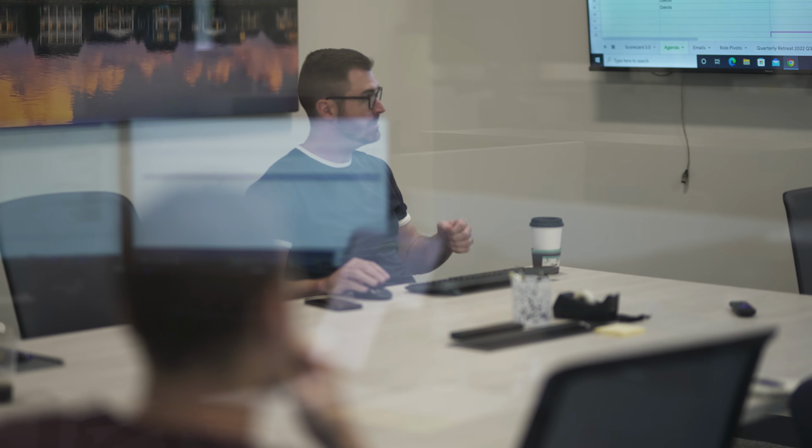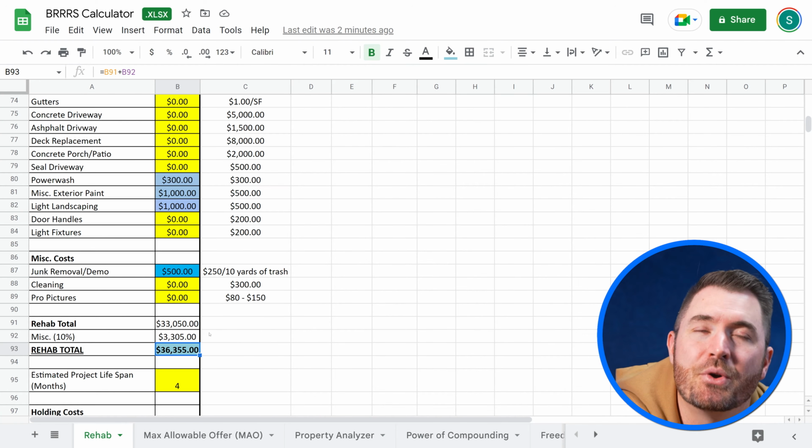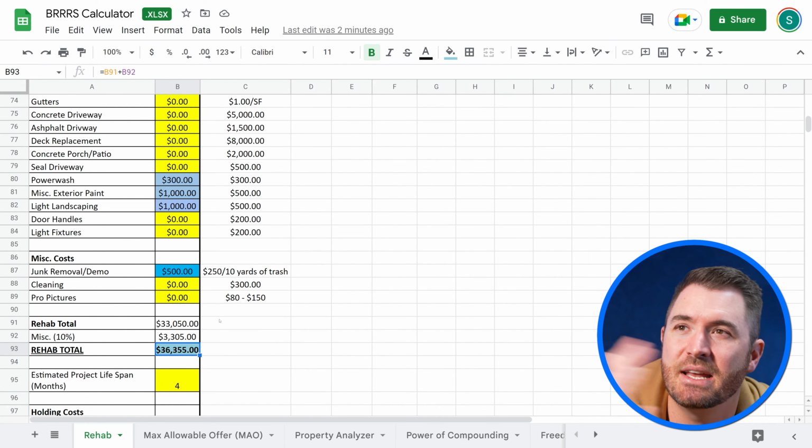Now, I don't have all the receipts, not everything's turned in, but in general, I talked to our rehab manager and went through it, and he said he thinks we're gonna be all in this property between $34,000 and $37,000. So this is a perfect example, as I showed you at the beginning, and a perfect number.